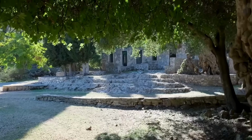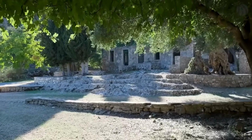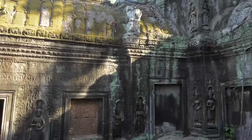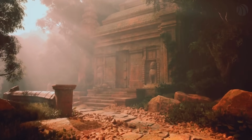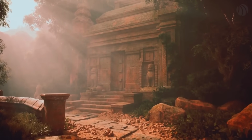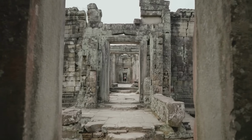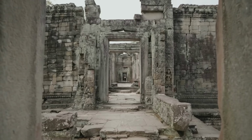The scale of some of these blocks is truly remarkable. For instance, at Hagar Kim, one of the orthostats measures approximately 20 feet in length and weighs an estimated 20 tons. At the Tarxian temples there are stones of similar magnitude, including massive altar tables and threshold blocks. These huge stones form walls, doorways, and roofing elements, demonstrating a sophisticated understanding of construction principles.